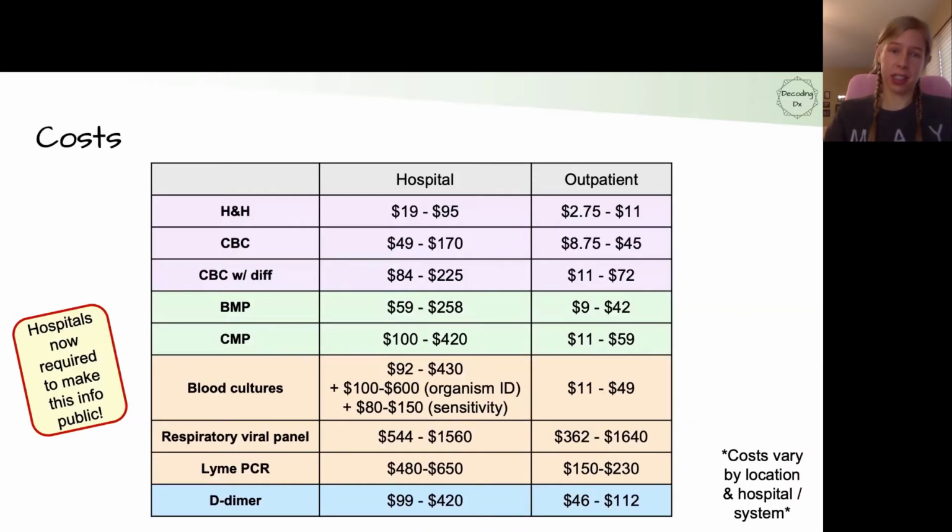Now, a little bit on costs. We all know that labs cost money, but we don't always have a good gauge on why. And part of that's because there's quite a wide range of costs from hospital to hospital and system to system. But this is a really important point from an ordering provider standpoint to think about what you actually need. Now that you have a better idea of what's included in a test, think about if you really need it.